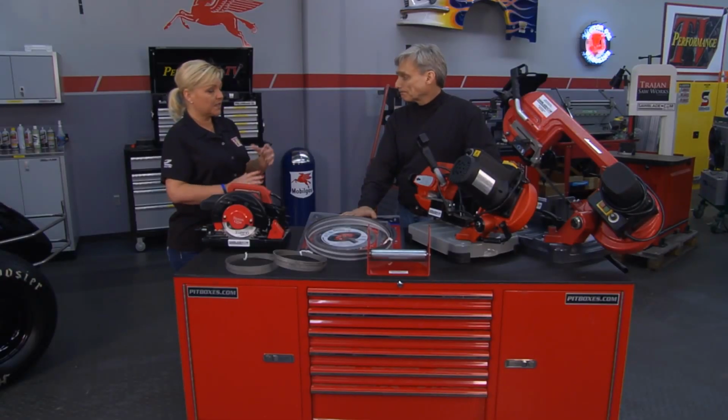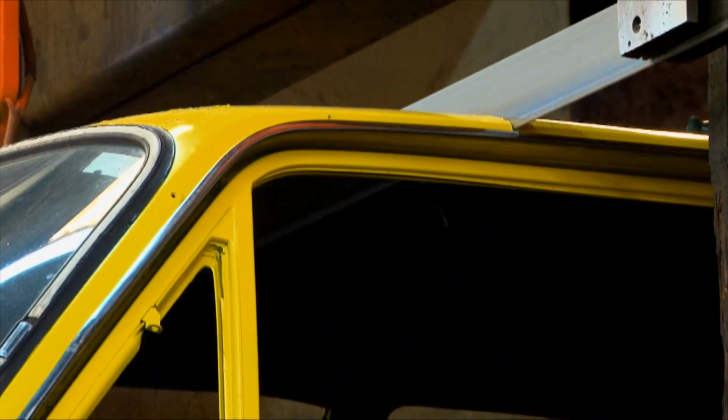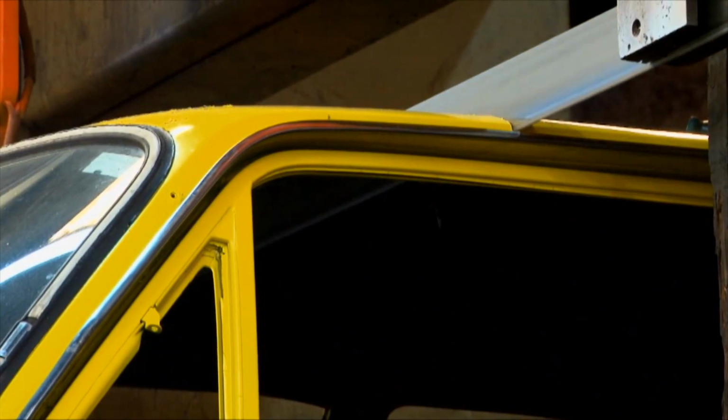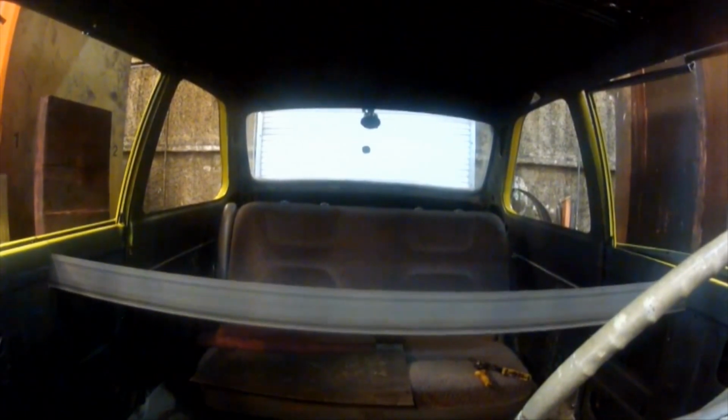Okay, so we see all this stuff sitting here, but what I'm really impressed by is, what's this deal with the Subaru? Last year, we wanted to show the diversity of our saw blades. We could cut anything, so we bought a Subaru car and cut it in half at one of our customers, Houston Metal Cutting. Really? We did.